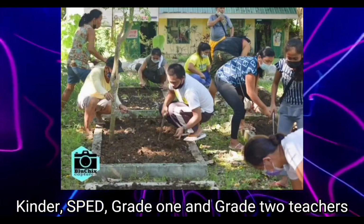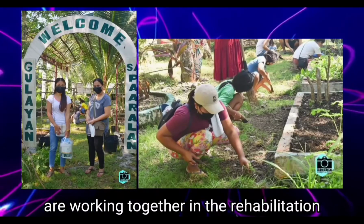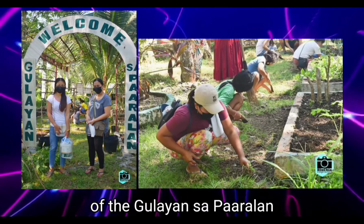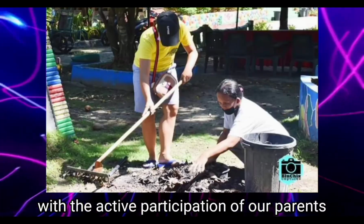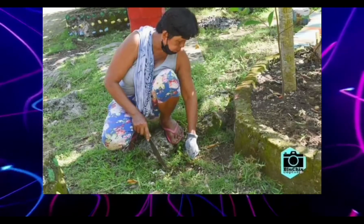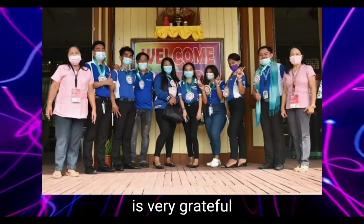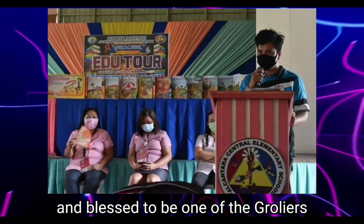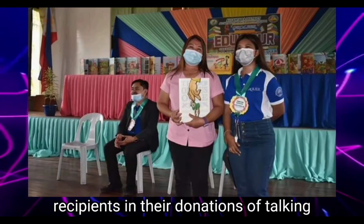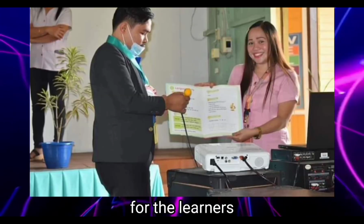Kinder, SPED, Grade 1 and Grade 2 teachers are working together in the rehabilitation of the gulayan sa paaralan with the active participation of our parents. Alcantara Central Elementary School is very grateful and blessed to be one of the Groilers recipients in their donations of talking English books for the learners.